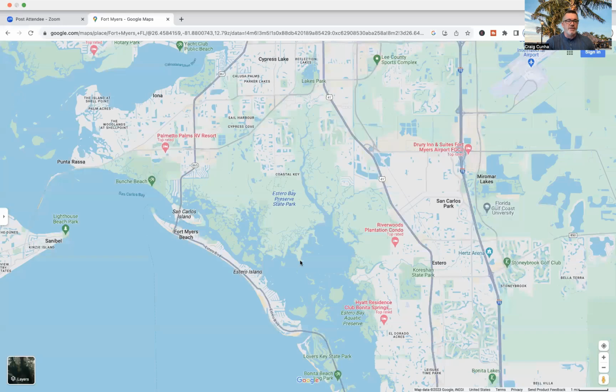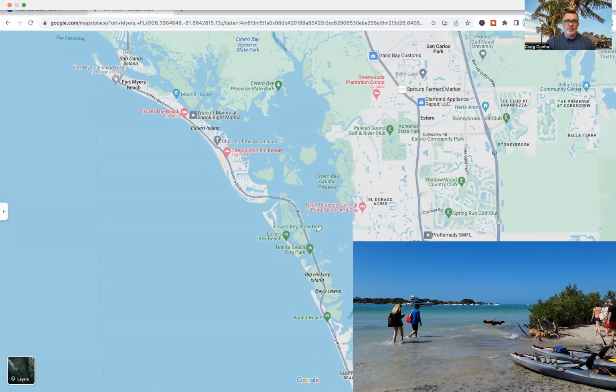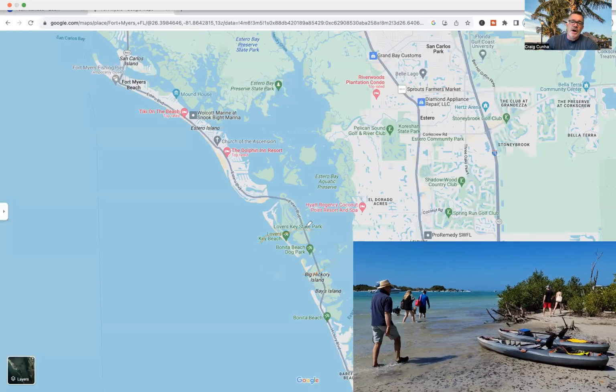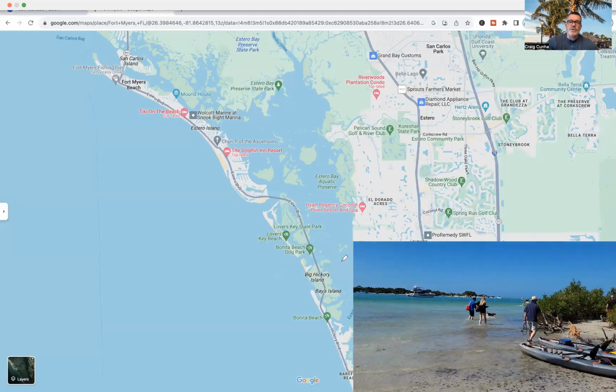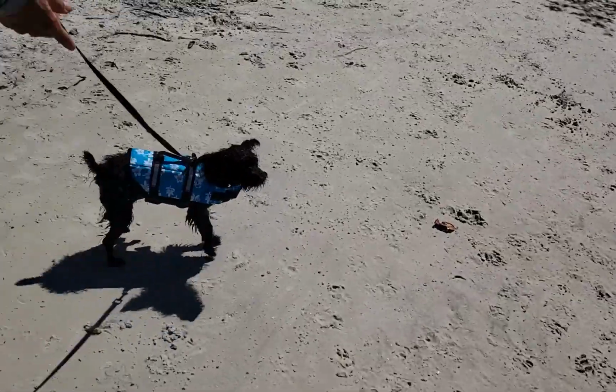Also, if you have furry friends that love the water, we've got the Dog Park, Dog Beach, right down here, just south of Lover's Key. So lots of opportunities for you to get out, get on the beaches, get to some parks.